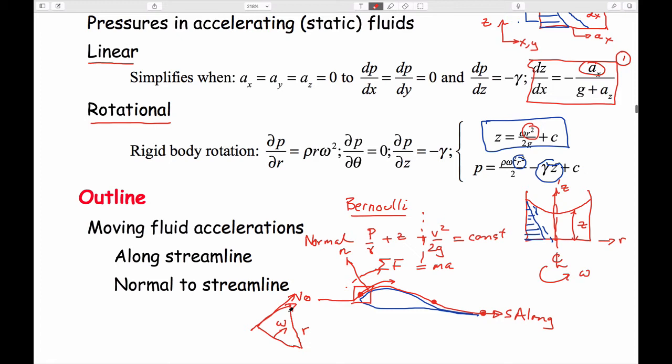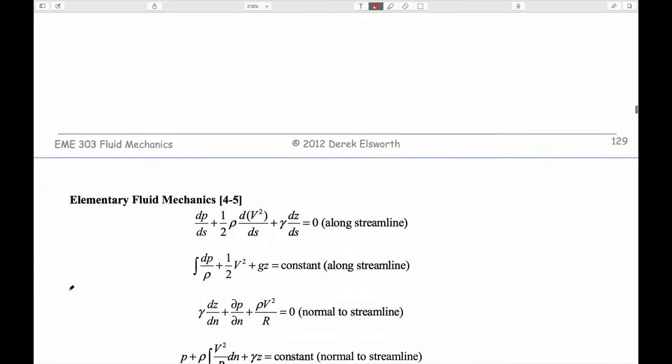The behaviors as you go normal to a streamline are really not very different from the static case either. So I'm making the point that there's a certain symmetry between what we'll talk about today in terms of fluid behavior along a streamline, and what we'll deal with tomorrow, Friday. Actually, we won't. I'll send you to the video because we'll have a review, but in terms of behavior normal to a streamline. All right? So that's setting the stage.